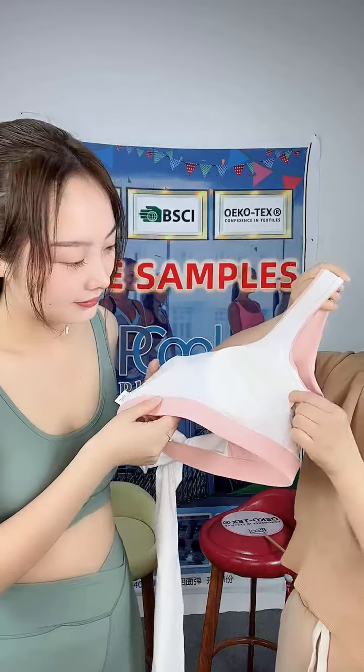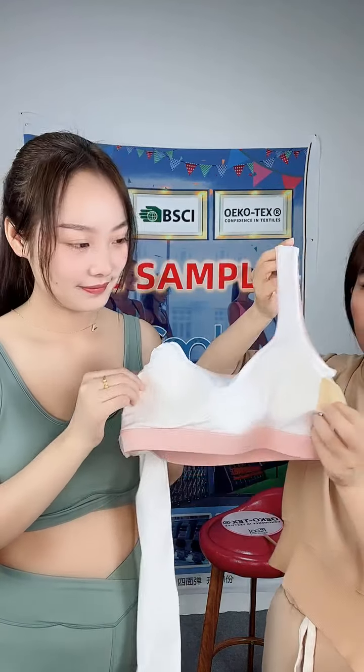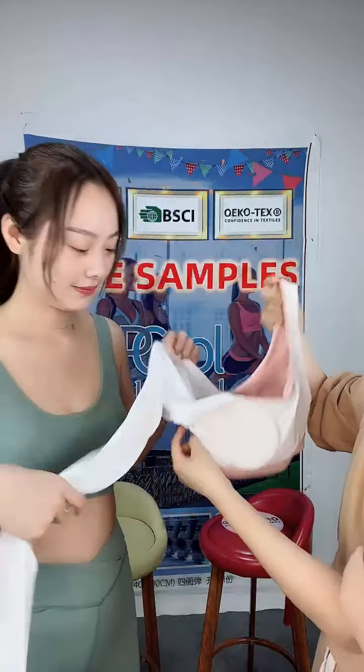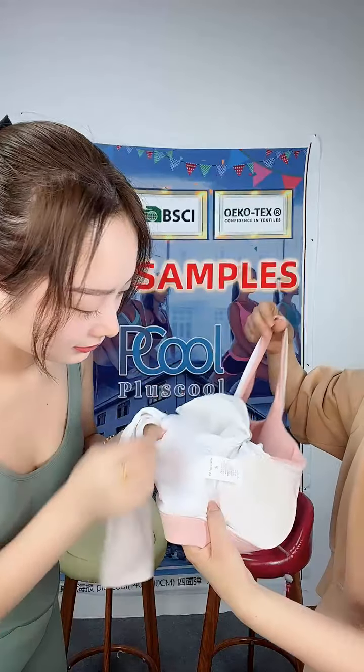So this is also for the removable pad, and yes, we have different sizes, right? Maybe later we can introduce more terms. We will introduce different terms for you later, such as labels, paddings, tags, packing bags. Also, what's the simple wash label for this one?